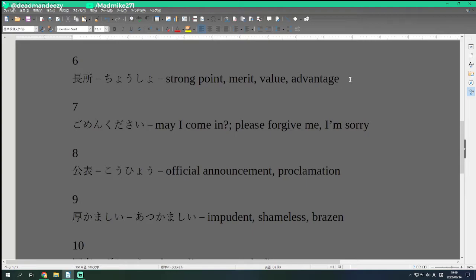It's an advantage, a merit you have, or a strong point that you have. Chōshō. It can be a strong point to anything. The strong points to a job, the strong points to a case, the strong points to an argument. The chōshō are the strong points. Chōshō. The strong or leading areas. It's really length. Usually this is used for length, but can also mean chō as in like a leader of something.